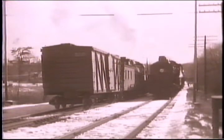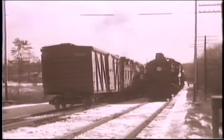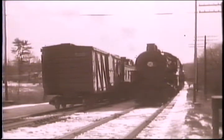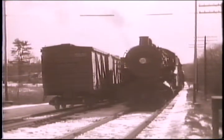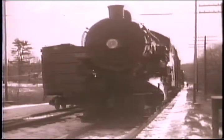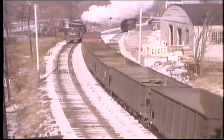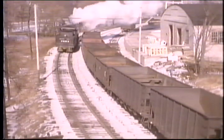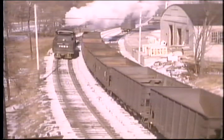The answer was the 464, America's first Hudson-type locomotive. Actually, the 464-type wheel arrangement was under consideration by a number of different railroads at this time. Had the necessary funds been available, probably the Milwaukee would have been the first to order a Hudson.